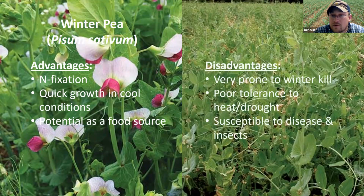It's very prone to winter kill. Everybody I have known, one of my best cover crop producers, planted it, and we looked all over 30 acres and found one pea plant. Everywhere I've tried it, it just winter kills really bad.